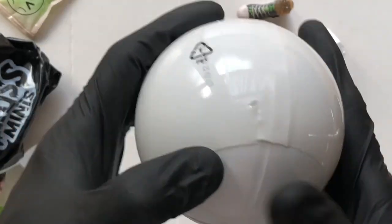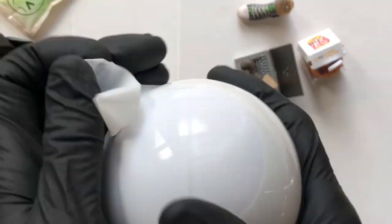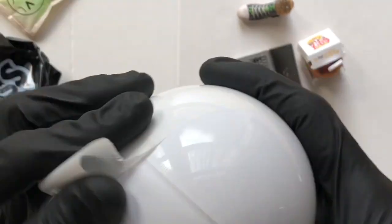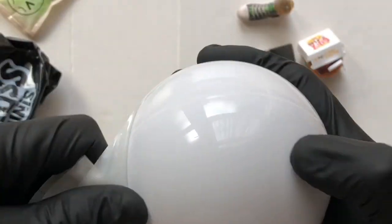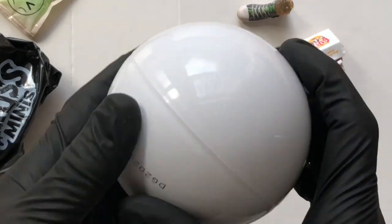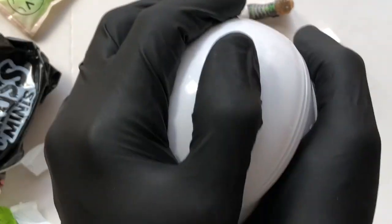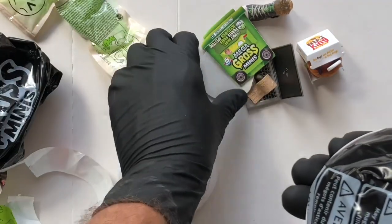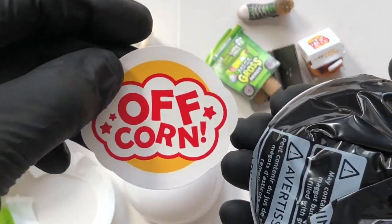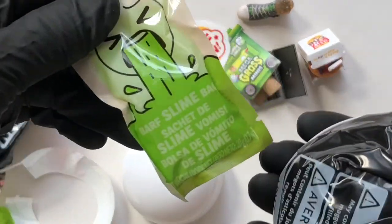Yeah. What is gonna be in here? Has anyone who's watching this opened these? Would you open them? Are they just too gross? I mean, I love Garbage Pail Kids, so something like this, brilliant. So that's the number. Don't know if it's a different number. Not gonna check. Slime, we got slime. Oh, look at that. Nice. There's some bag of slime.